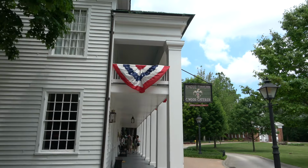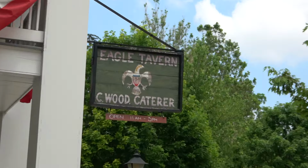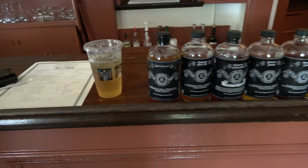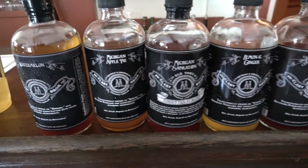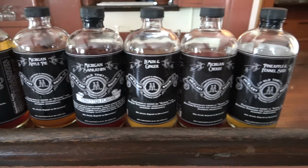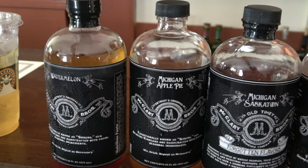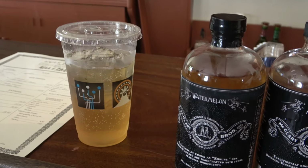Molly, yes, yes. Molly, we found the tavern. We found it. I'm very happy to report the tavern is an actual tavern. You get beers, they have craft beer on draft, old-timey cocktails. These things are flavored drinking vinegars. We actually got one for the Michigan apple pie, to make a cocktail called a shrub. And then you can walk around the village with it.